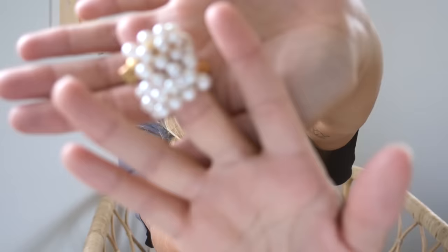All of my earrings are kind of big. They're all super statement earrings. Some of them are more basic, but most of the vintage ones that I have are pretty out there. I was recently in Barcelona and I showed you guys a pair of earrings. These are my favorite. These are another pair of my favorites. I think they're so cute. They have pearls on them.